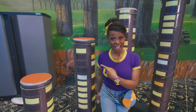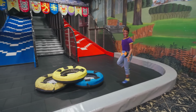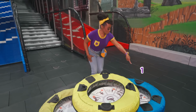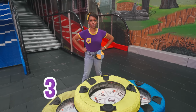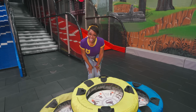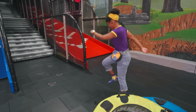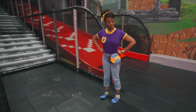Whoa, check this out over here. Slides! Oh, and inner tubes too. Let's count the inner tubes. One, two, three. And they're so colorful. Do you know what these colors are? Yes, yellow and blue. Whoa, and look, more dragon footprints. I wonder where they lead.